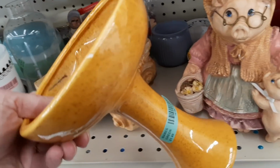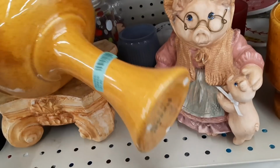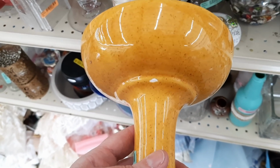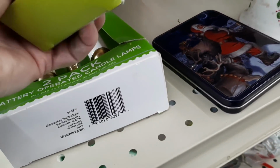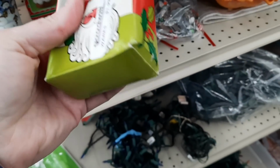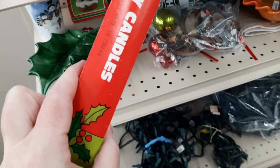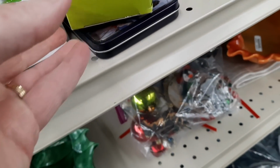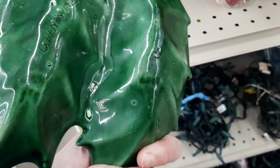I don't feel that they went together, but I guess it was a candlestick holder, a candle holder, but that piece had more chips on it. There was that chip and there were other chips around the edge. So I did leave that piece there. Then I spied these candlesticks, and the graphics on the box made me think that it was vintage, and it could have been vintage. There was no barcode on it, but it said made in China. So that made me think that maybe they were a little bit more contemporary. Could be wrong. I'm not an expert on candles.